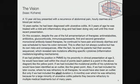Well, you probably know what antibiotics are, and immunosuppressants you've probably heard of. Anyway, it's a bunch of different therapies.